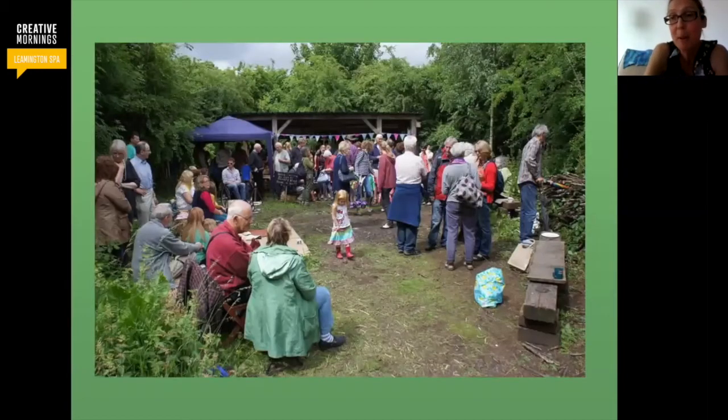And then we opened to the public in 2013, and had a lovely open day and continued to run all sorts of activities there. I am the chair of the Friends of Foundry Wood, which is basically a steering group who manage the behind the scenes and the day-to-day for the woodland, because it is a managed site.